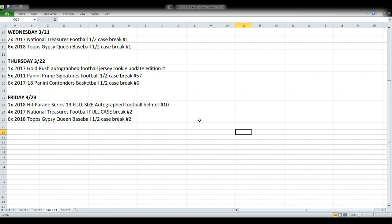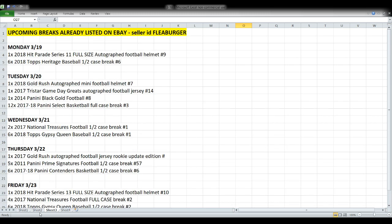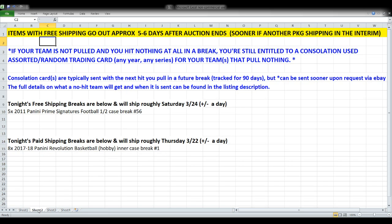On Thursday, we'll open some more 2011 Prime Signatures football. We will also open the back half of a case of Panini Contenders basketball that we started a few days ago. And then on Friday, we'll open a full case of National Treasures football and the back half of that Gypsy Queen case that we started on Wednesday. And then somewhere along the way, here in the next week or so, I will be opening some Prism Mosaic basketball, and I think we've got a little more Select basketball to get worked in as well.